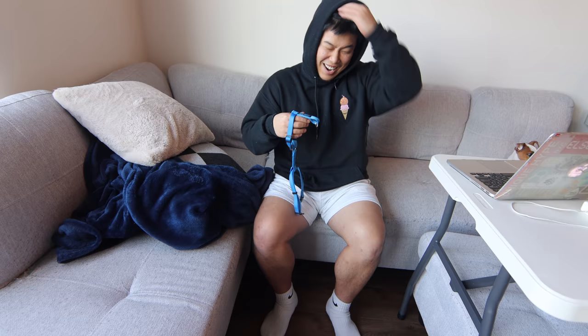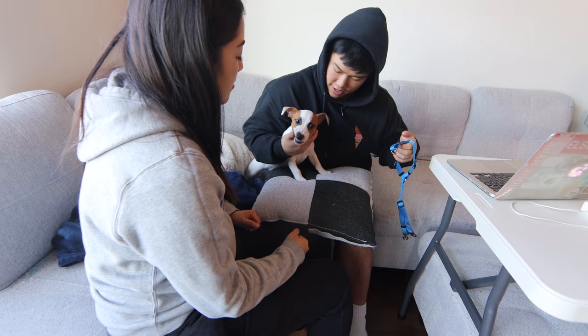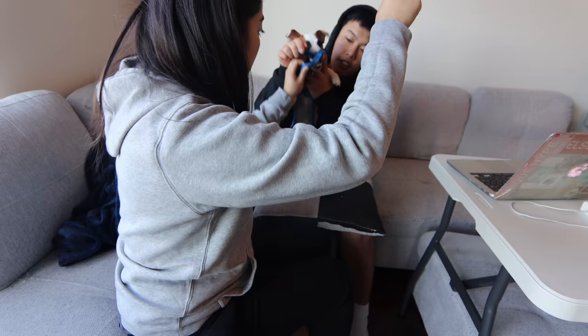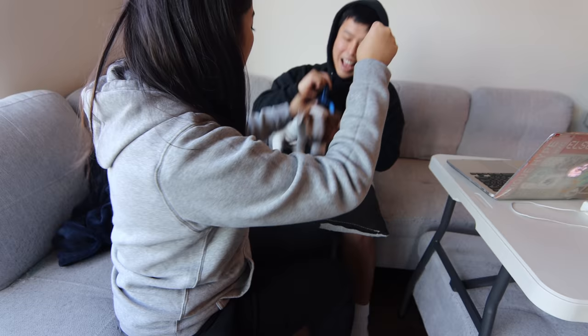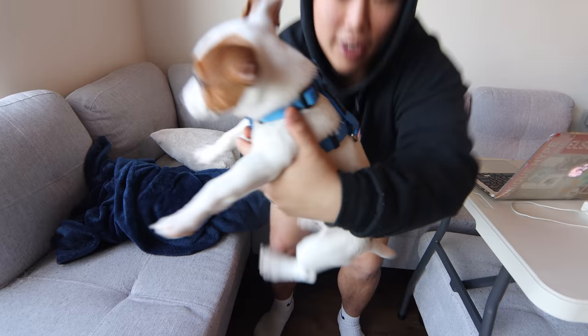I said I was gonna help you. Come on, come here, monkey. Monkey, sit. Come, stay. Stay. There we go. We got him. Let's go. Stay. Good boy. Look how cute he looks. Monkey is ready for his walk.